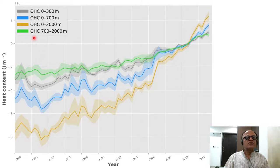Okay, so the 700 to 2000 meter layer is clearly showing the slower warming rate, but of course it started lower than the baseline, and then they have all gone above the baseline. So it depends on what baseline is used. You can see here these are negative numbers, and we have jumped into the positive here. When you look at the surface to the bottom, the heat content was quite low compared to the baseline, but now the deep ocean is also warming, so the entire ocean column is warming down to 2000 meters.